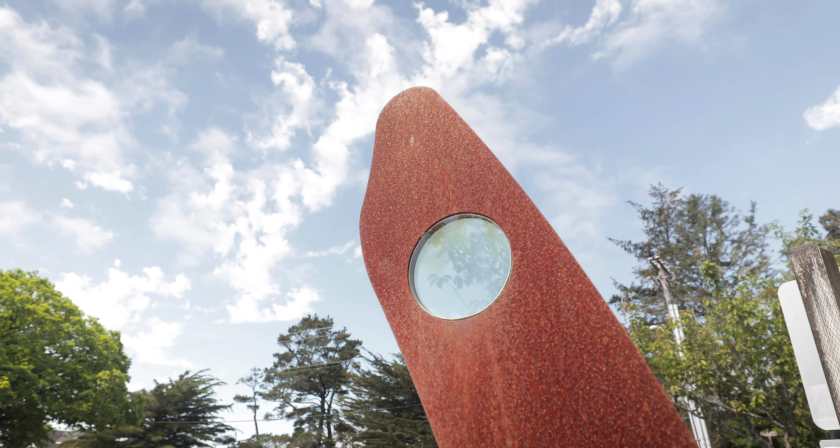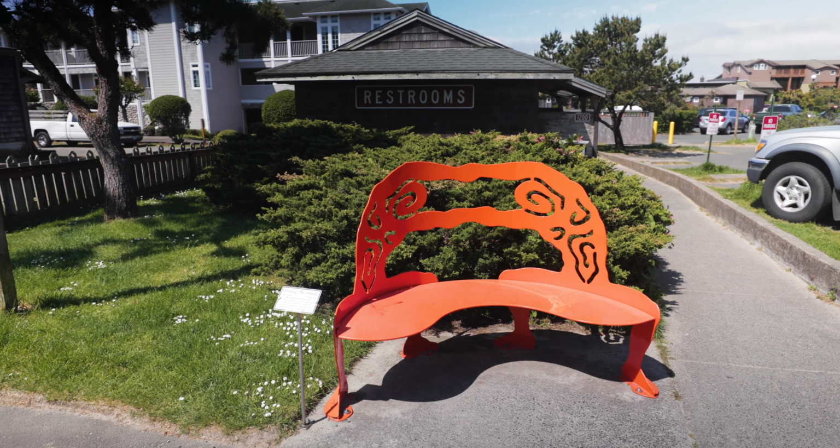Continuing our journey, we arrive at a small ocean view park, housing a remarkable bronze whale sculpture. This majestic artwork commemorates the historic visit of Lewis and Clark's Corps of Discovery in 1806 as they searched for a beached whale. Our eyes are drawn to a vibrant cut steel bench in bright orange hues.